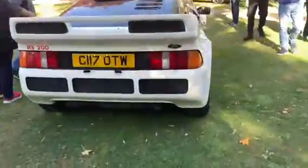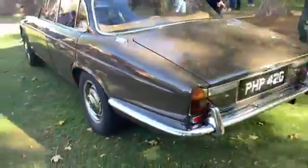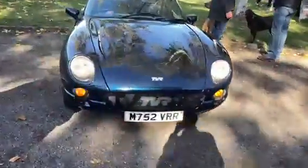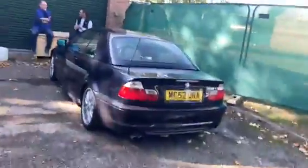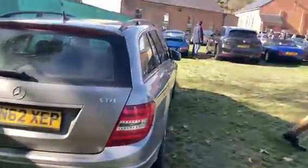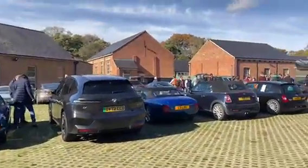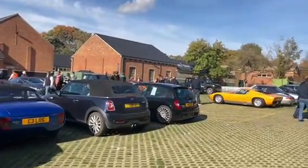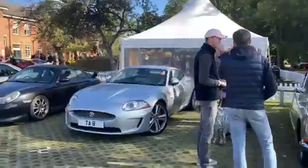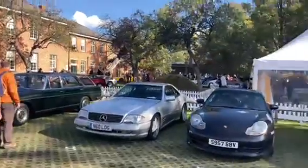Let's go around this side then. Wow. I've then got this thing and this thing. Classic Jag, is it? 4.2 litre, yeah. That's a Delta. A TVR next to an E46 330, and an MGB GT. What have we got over here then, other than this C220 CDI? Got an IX, 911, TVR Griffith, Cooper S, Clio V6, like them. Jaguar, Porsche 911, one of them Mercs.